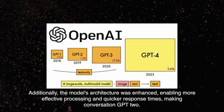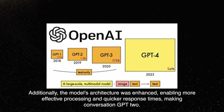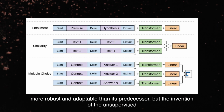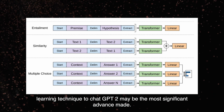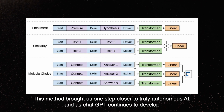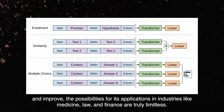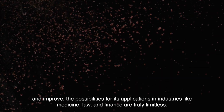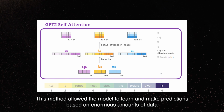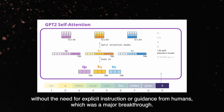Additionally, the model's architecture was enhanced, enabling more effective processing and quicker response times, making GPT-2 more robust and adaptable than its predecessor. But the invention of the unsupervised learning technique may be the most significant advance made. This method brought us one step closer to truly autonomous AI, and as ChatGPT continues to develop and improve, the possibilities for its applications in industries like medicine, law, and finance are truly limitless. This method allowed the model to learn and make predictions based on enormous amounts of data without the need for explicit instruction or guidance from humans, which was a major breakthrough.